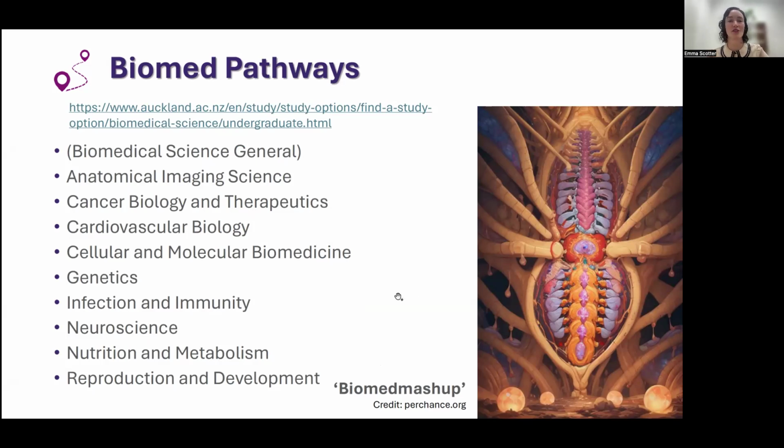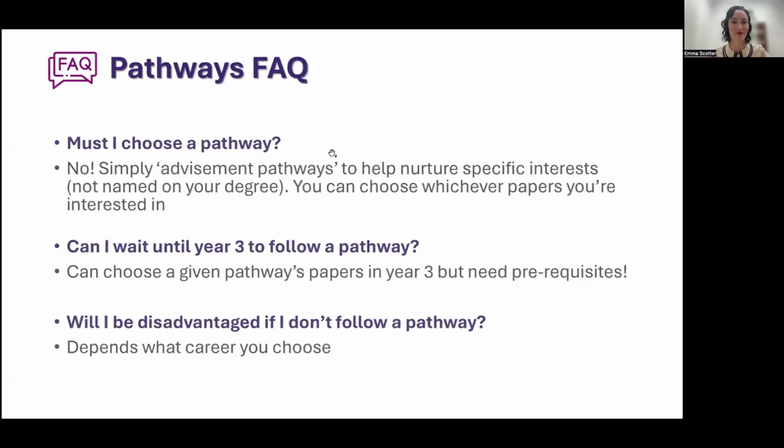But if you decide not to take one of the biomed pathways, if you decide to take a few papers from among the various pathways and make a bit of a biomed mashup of your own, that would be considered biomedical science general. And I assure you, it's not a horror show. So if you're wondering, must you choose a pathway? No. They are simply advisement pathways.